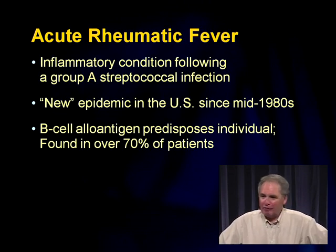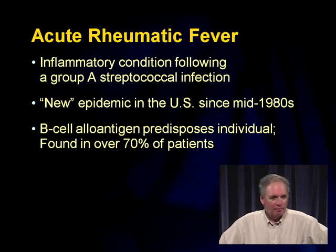We talked about rheumatic fever once or twice already in terms of destroying mitral and aortic valves. It can destroy other valves as well, but I want you to know the basics of rheumatic fever. Inflammatory condition following a group A strep infection. It went away for a long, long time, and so the people who trained in the 60s and 70s never saw it. And then all of a sudden it popped back up in the 1980s. Initially Salt Lake City, Utah for some reason.